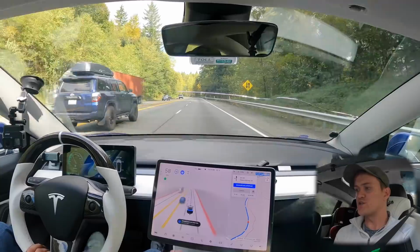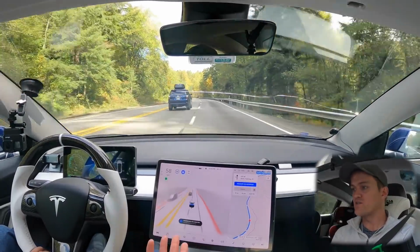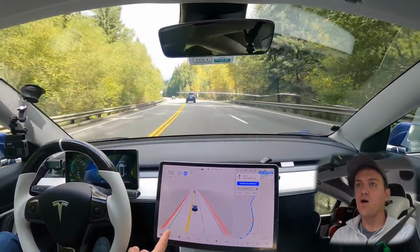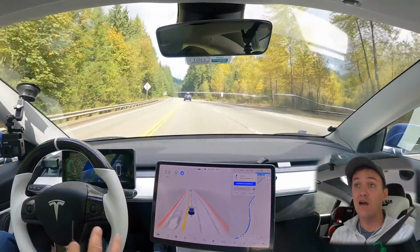So we'll see. Wow, we just jumped into, see, look at this. We are now on regular drive. The car is not recognizing right now, and that's the exact same place before it kicked me out of navigating autopilot.